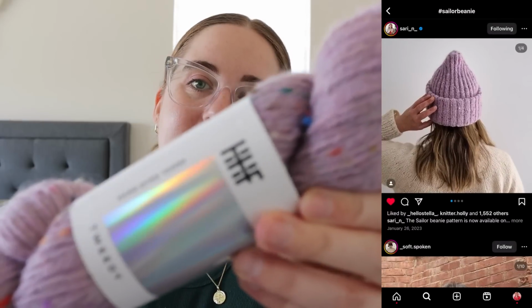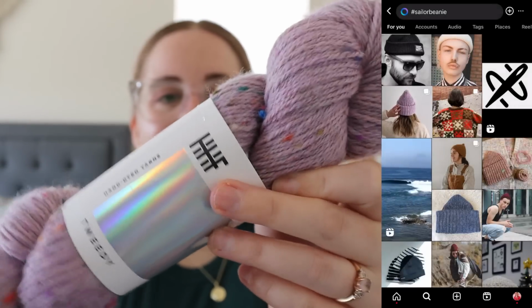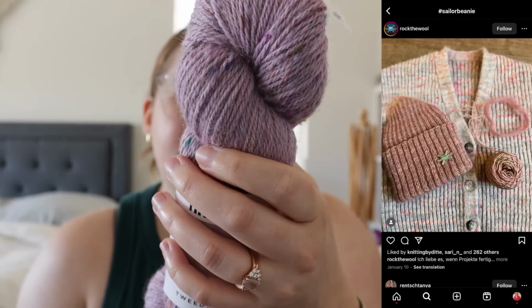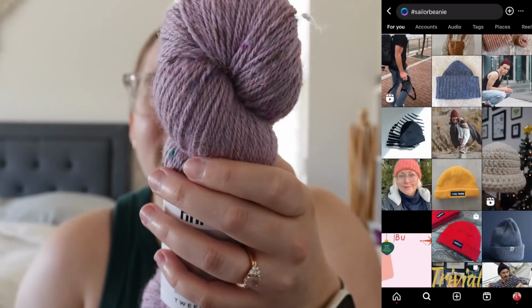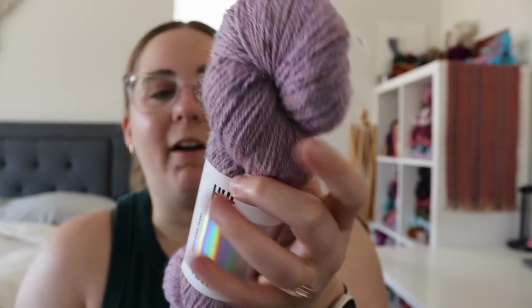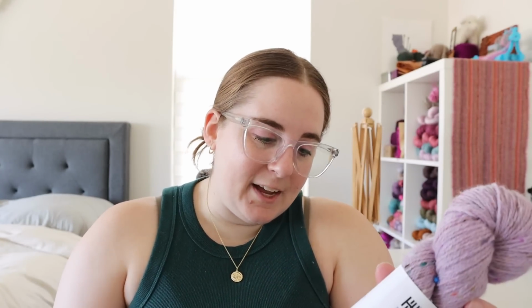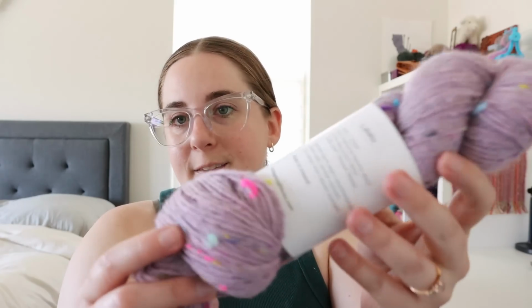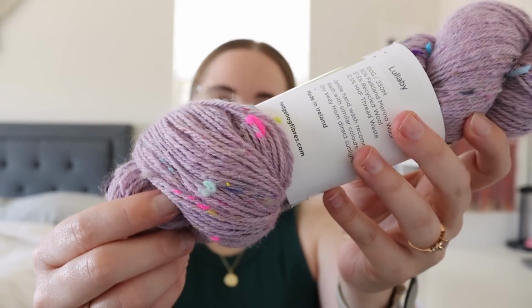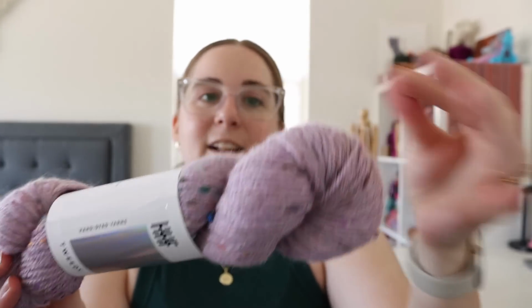The yarn that I'm using for this is the Hedgehog Fibres Tweedy yarn, in the color Lullaby. This is 50% Falkland merino wool, 37.5% recycled wool, 12.5% Hedgehog Fibres thread waste. Hedgehog Fibres uses up scrap yarn to make all of these Tweedy bits in the skeins. So it's really fun.